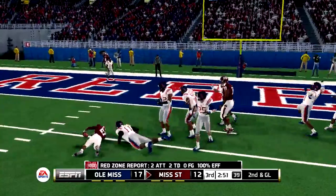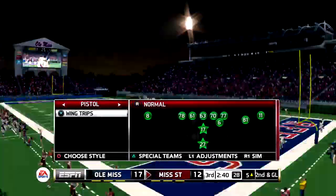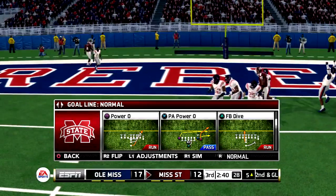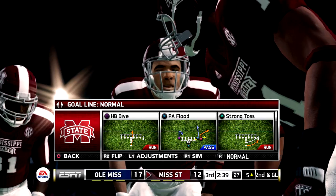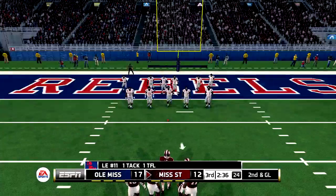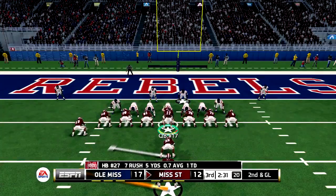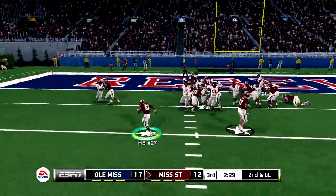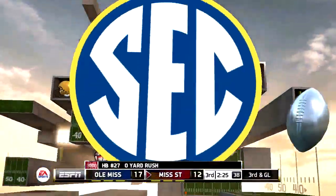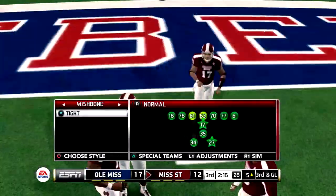They go to the run, and he's tackled in the backfield for a loss. That is a loss of 1 yard on the play. That brings up second and goal. It's power against power right now on the field. Both teams have their jumbo sets out there. Toss left, taken down behind the line. No gain on the play. That makes it third and goal.